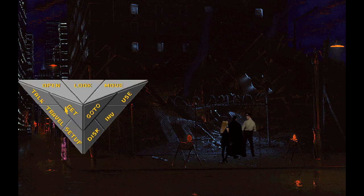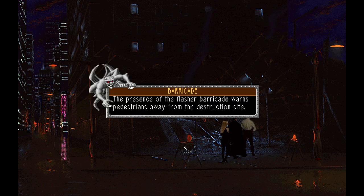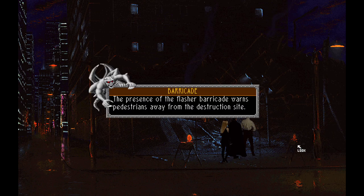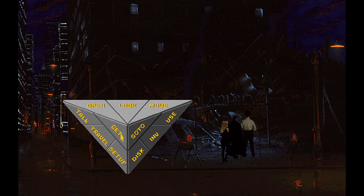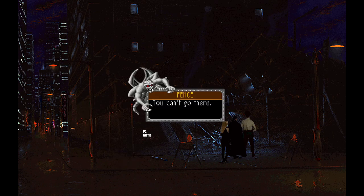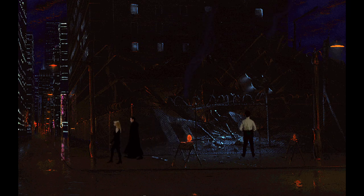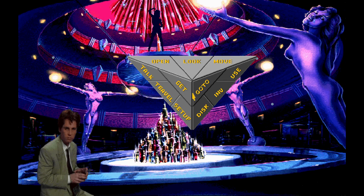There was, of course, the neon noose down there. I don't think there's anything here, like in this screen, that we need to get. We could always go back to the neon noose. So what could we do with a glass cutter and a shard of broken glass?